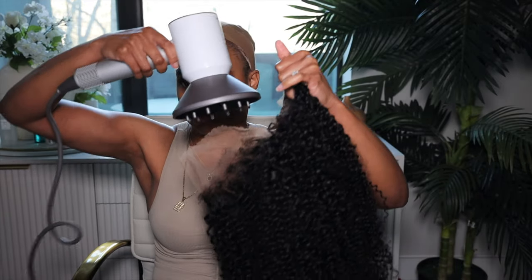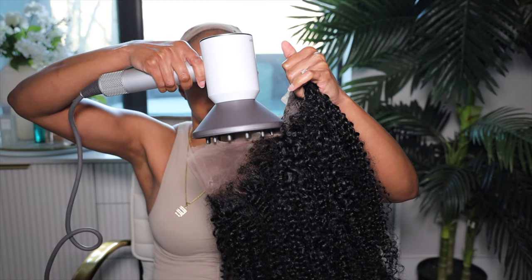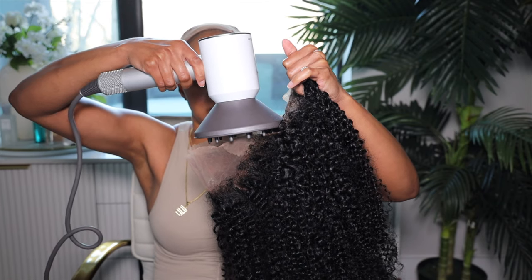All right. Next, I'm gonna take my Dyson blow dryer and we're gonna set in the color. So I blow dry my lace tint on high and warm to set in the color, make sure it's baked in, and then we get to apply the lace. I'm expecting this to be quick.